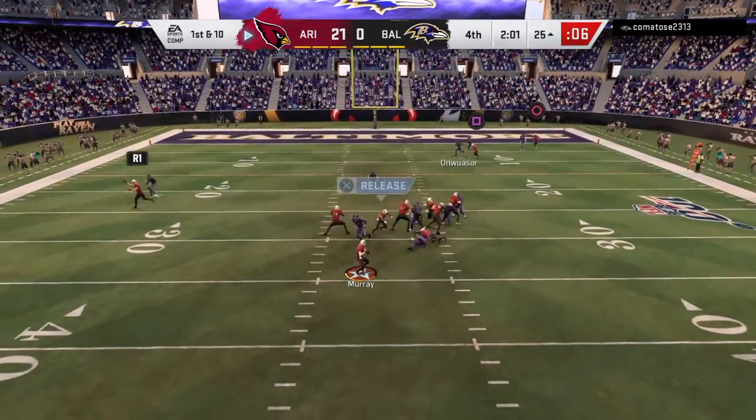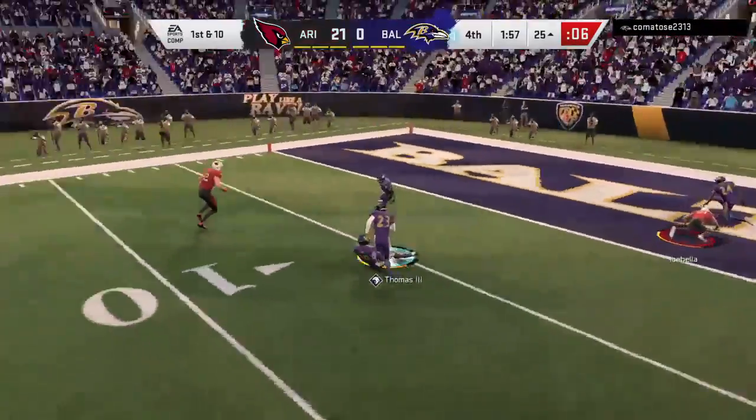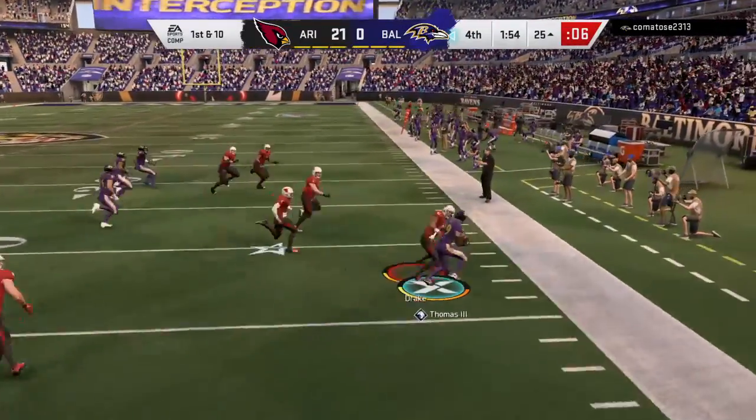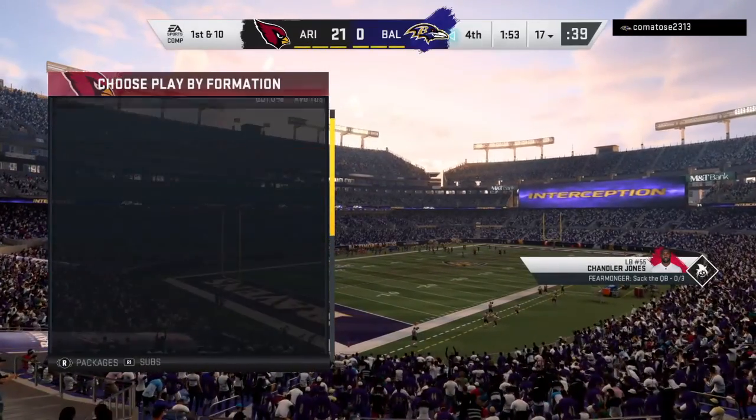First down, Murray. But when this ball is tipped and intercepted, it's the former Seahawk, Earl Thomas. We are inside of 2 minutes left in this lopsided affair.